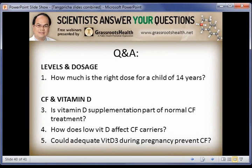Okay, great, thank you. Question 4, how does low vitamin D affect CF carriers? So perhaps somebody hasn't been diagnosed with it, but it's in their genes. Well, I guess low vitamin D affects everyone, not just CF carriers. But the question may be, are CF carriers at risk for low vitamin D? If that's the question, probably the CF carrier status would not result in fat-soluble vitamin malabsorption. There may be other reasons to make sure you take enough vitamin D. Everyone should take vitamin D for health. Right, I think that's right. Okay, great.